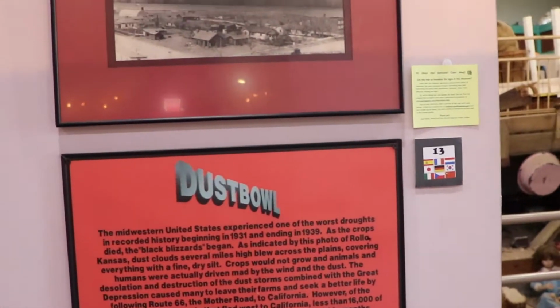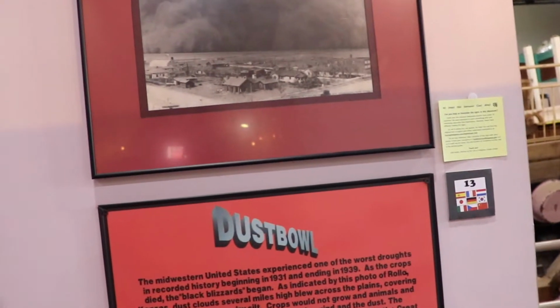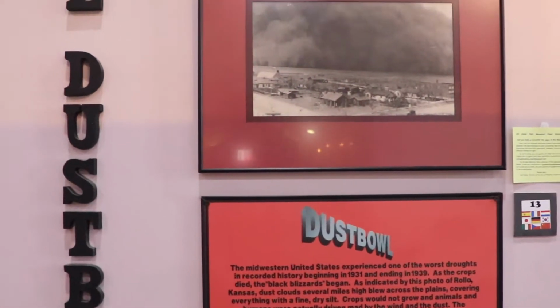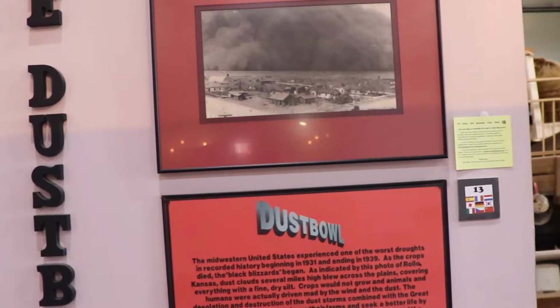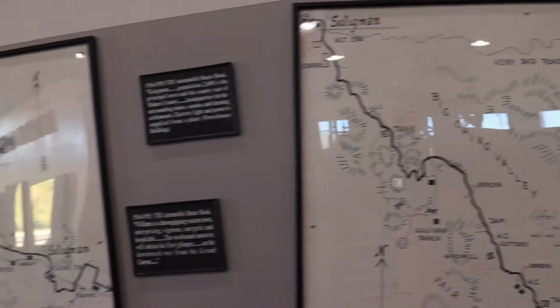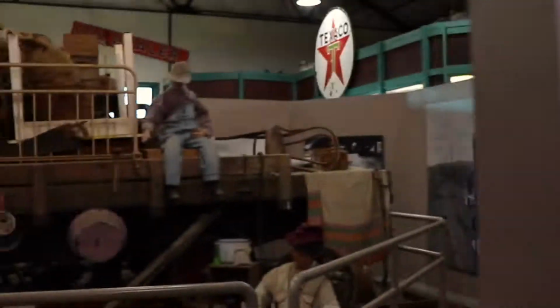The Dust Bowl was a major destructive force that came into play in the Old West back in 1931 and ending in 39. It basically just covered everything and created a lot of issues for people. Look that up if you'd like a little bit more information on it. These are just different maps, as I was talking about, to take you from city to city and show you some of the things that are involved.